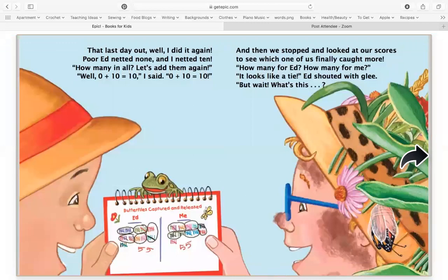That last day out, well, I did it again. Poor Ed netted none, and I netted 10. How many in all? Let's add them again. Well, 0 plus 10 equals 10, I said. And then we stopped and looked at our scores to see which one of us finally caught more. How many for Ed? How many for me?